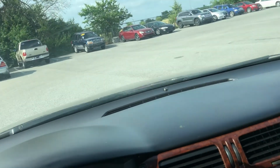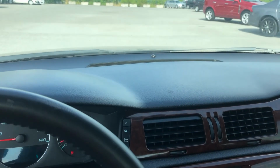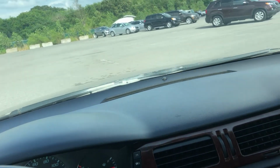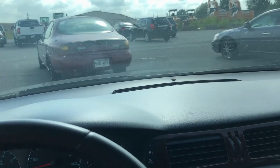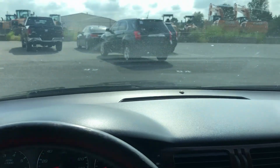Brakes are not the greatest. Makes you a little nervous. But would I bid on this car? Yeah, I think I'd bid on this car. I mean, I don't see any huge warning signs that say, "Oh gosh, whatever you do, don't bid on this car." I don't see anything like that.